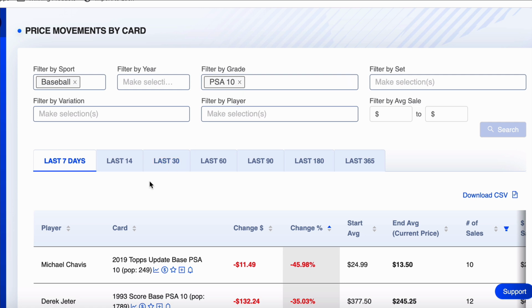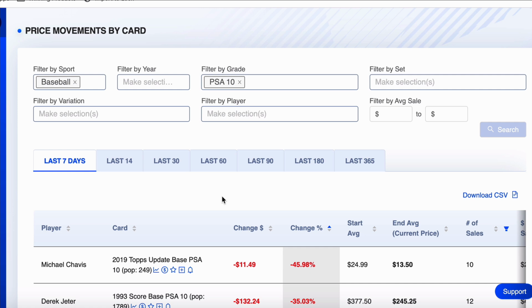All right, here we are. Michael Chavis being number one. He was top on the list yesterday, believe it or not, for going up, the same exact card. What I tell you, things change quick. And no, Michael Chavis is not a pitcher. Let's pull up his chart. And he's down 46%. So he went from number one on the list yesterday of going up to number one on the list of going down today.